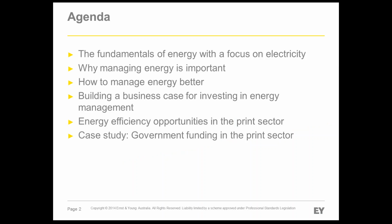I'll just quickly take you through our agenda of what we're going to go through today. First of all, we're going to cover off on some of the fundamentals of energy with a focus more on electricity, as this is one of the main energy consumers in the print sector. Then we're going to cover off on why managing energy is important and how we can better manage our energy consumption. I'll then take you through how to develop a business case for investing in energy efficiency projects, and then we'll go through some energy efficiency opportunities in the print sector and a case study for which government funding was received to carry out an energy efficiency project in the print sector.